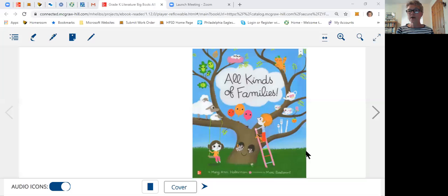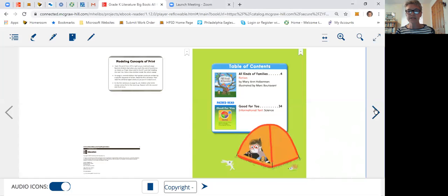So Mrs. Clank is going to try to find for us the big book. It's called All Kinds of Families. And the story, like I said, is going to have you thinking a little bit outside the box. Let's see what families we can find in our story. Marianne Hoberman is the author of the story, and Mark Beaumont is the illustrator.